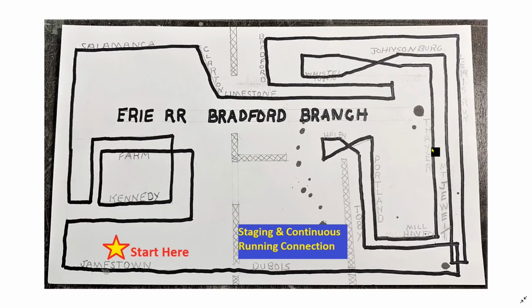Really pretty cool looking scenes there in Thayer. And you keep moving along, and we come out, and we're in Mill Haven. After Mill Haven, you come into the very large town of Portland. A lot of industry, a lot of switching goes on there. And then after Portland, you move along, and you come into the little sleepy town of Helen. After Helen, you move into the coal town of Toby. And then from Toby, you continue along through some tunnels, through some hidden trackage here, and then you're back in Dubois, which is back in staging.